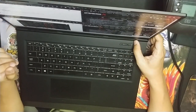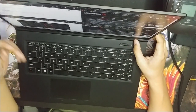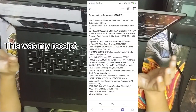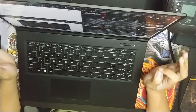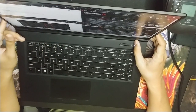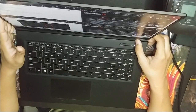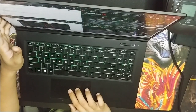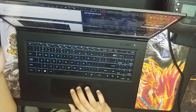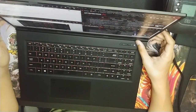The next reason is that I didn't order this laptop, the Vapor 17 Pro. I ordered an Aftershock Vapor 15, so you can see the price is slightly different. Most likely, if you buy the Vapor 17X, you can hit 2.8K. I mean, not really 2.8 lah. Currently, I saw in the market the cheapest you can get the 17X is about 2.2, which is almost the same as my Vapor 15.